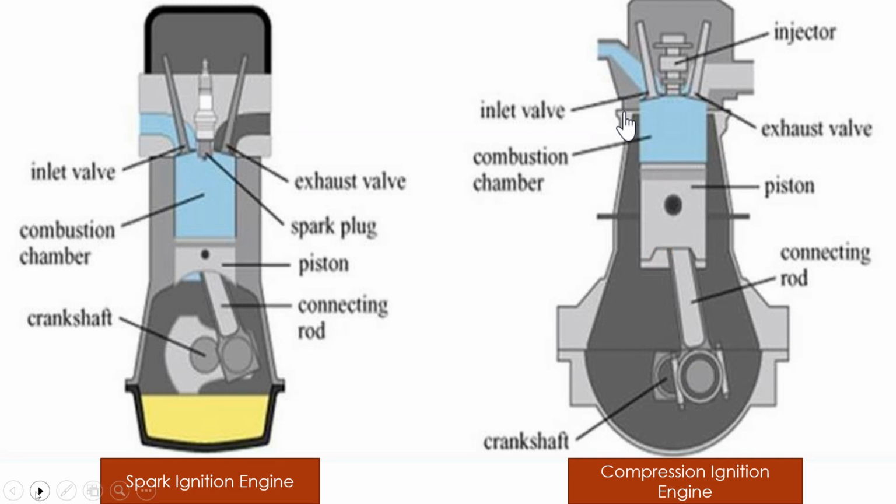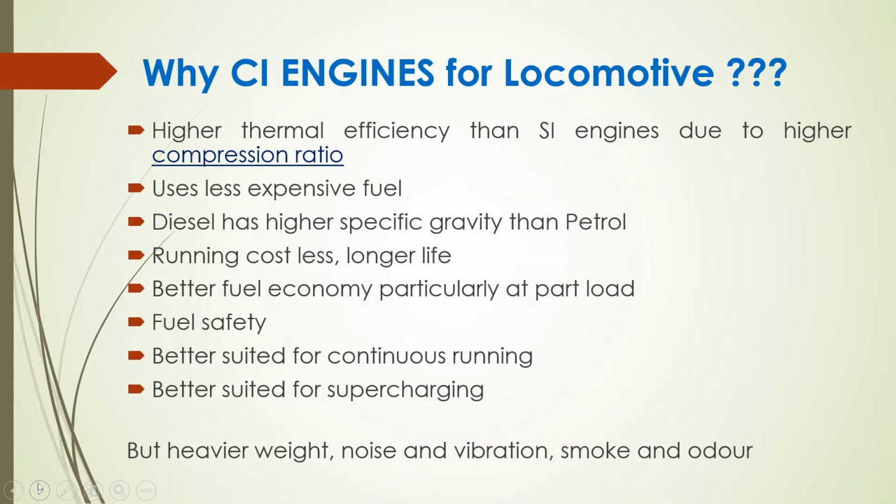So why were compression ignition engines selected for locomotives? Few reasons are enumerated here. Higher thermal efficiency than a spark ignition engine due to higher compression ratio. So the higher the compression ratio, the higher will be the compression pressure and consequently the higher the temperature.